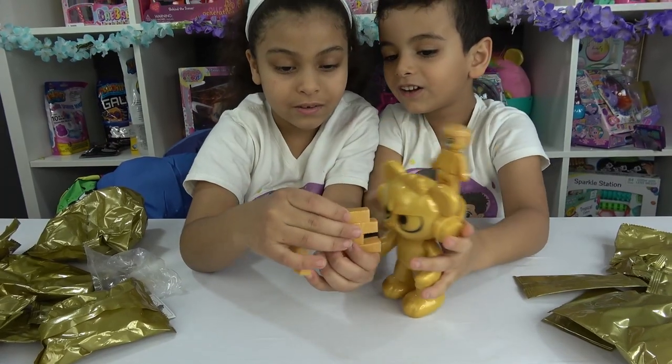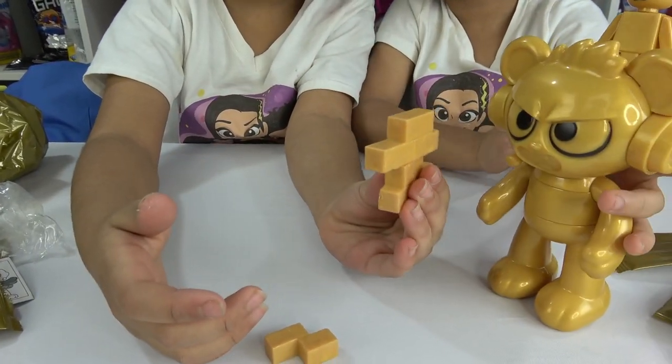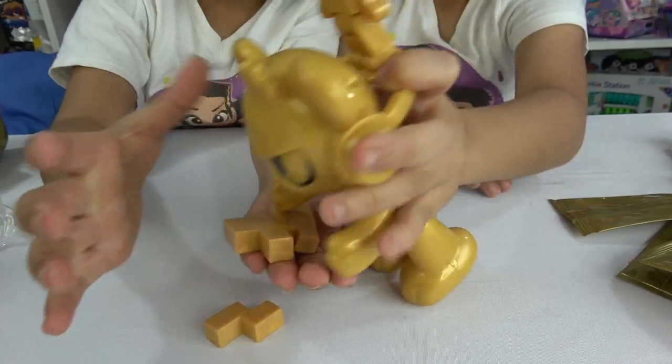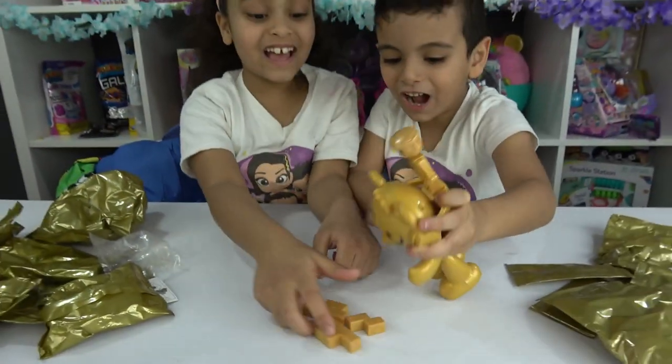Go. Wait. Let me build, like, something random. Hit it. But on the ground. No, then he can't reach it. Oh, he knocked it down! I've got to build it!